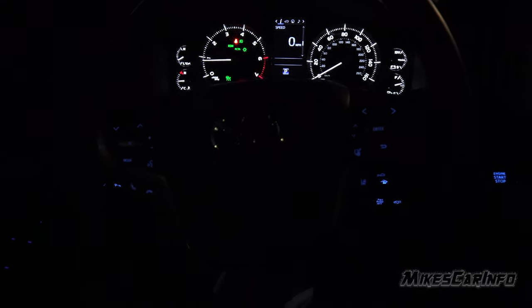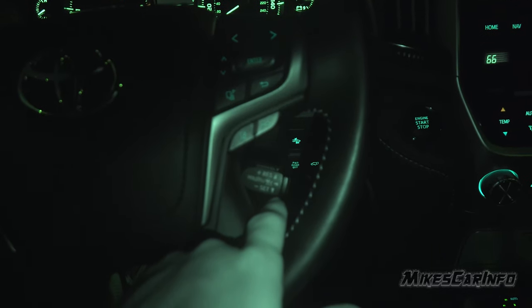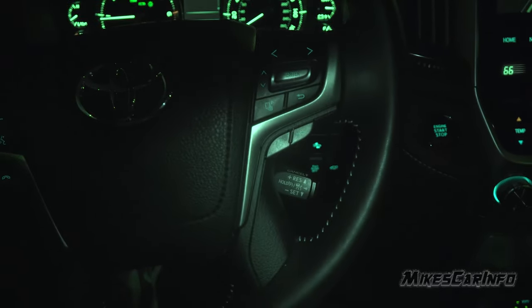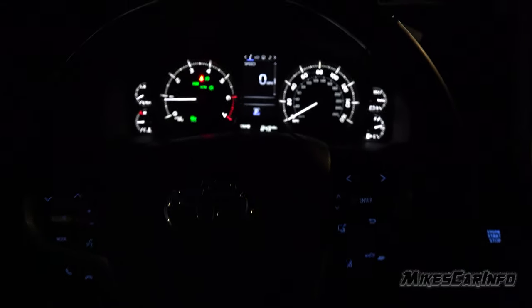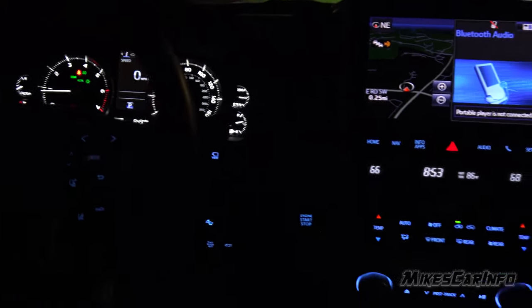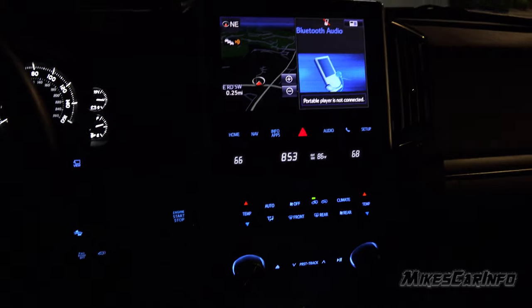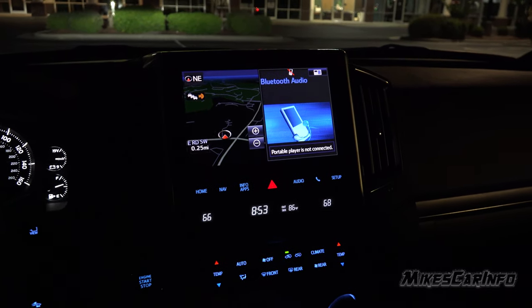Steering wheel has backlit buttons, all of them, except for the, I'll show you here. Cruise control is not backlit, so that's down there. There's your gauges. A lot of backlit. I mean, most everything appears to be backlit really nicely. The floorboard does have illumination.